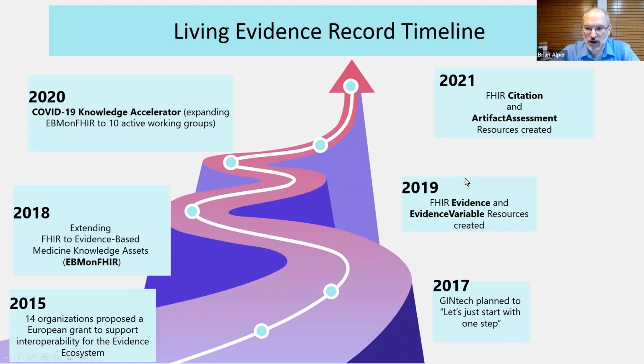So in 2021, we created more resources in addition to standard structures for defining the evidence, right? The statistics, the variables the statistics are about, the certainty about those findings. We found that the publications, some were in journals in Medline, some were in preprints, which were not in Medline at the time. There were other formats for finding scientific records, and there was no common standard for how to share all the citations. So we created a citation resource for that.